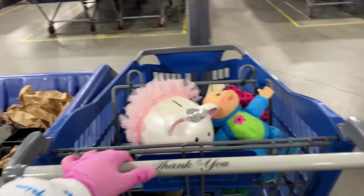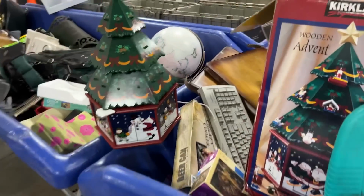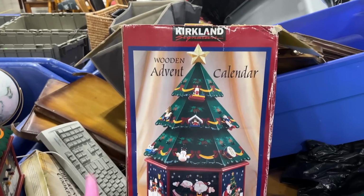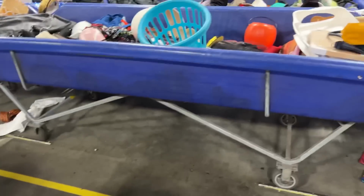I think we're going to do a little backup here. I'm going to look this up and see what I find. According to my quick calculations, somebody has this on sale for $70 or more, but it has all the ornaments.